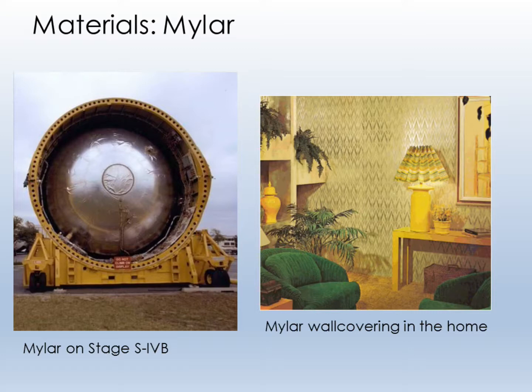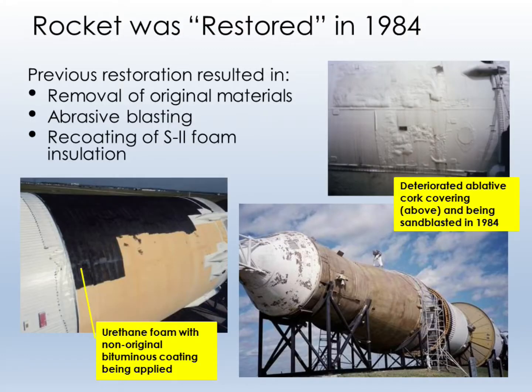And Mylar is another one of these products that had a spin-off application. As you can see on the right, it's used as a wall covering. And this is just a quick slide to show the previous attempt to restore the rocket in '84. Research into previous treatments shows that these were misguided attempts at repairing the problems without first understanding the causes of deterioration, and this caused more problems down the road.